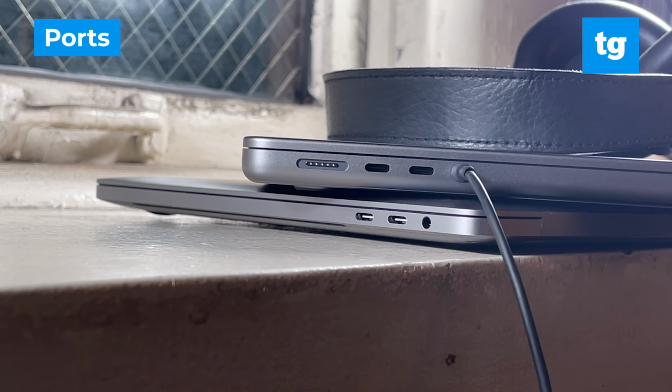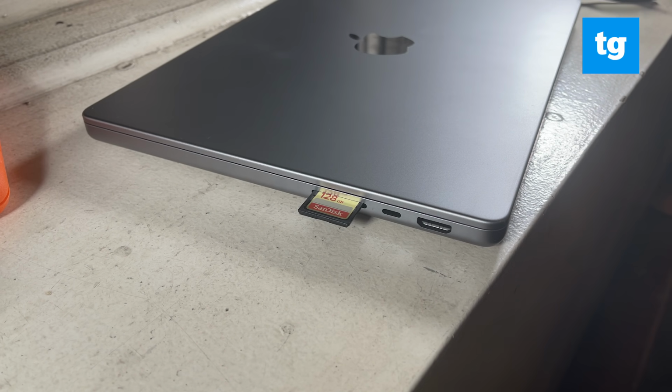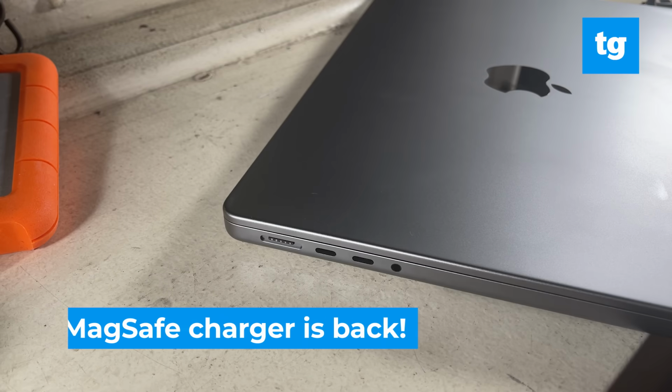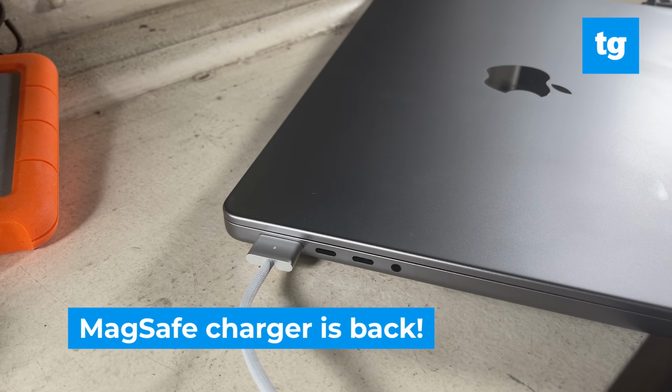It's time to talk about ports. Scintillating, I know. The big story with this year's MacBook Pro is that Apple's acknowledging that Pros cannot live off of just USB-C and USB-C alone. Dongle life is sort of over. The magnetically attaching MagSafe charger is back, and we don't know why it ever left.